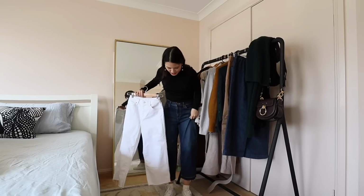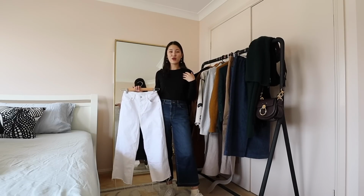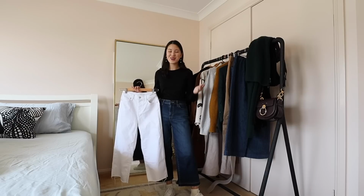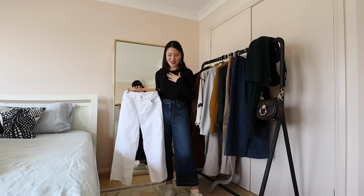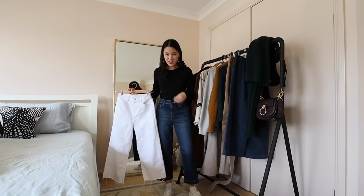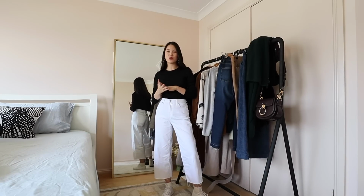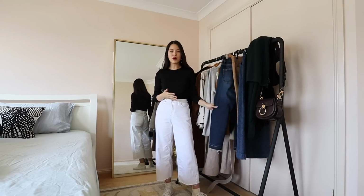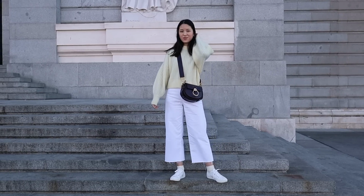So obviously my pair has a bit of ankle showing, which obviously will not be right for you if you live somewhere cold, but I don't, and for me, the parts of Europe I went to were not that cold, so it really was not an issue. So these pants have been really fun to style. I probably have enjoyed wearing these even more than the blue ones, and yeah, I think I have exactly the same thoughts as the blue ones.